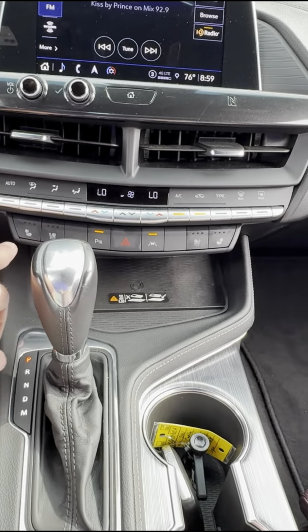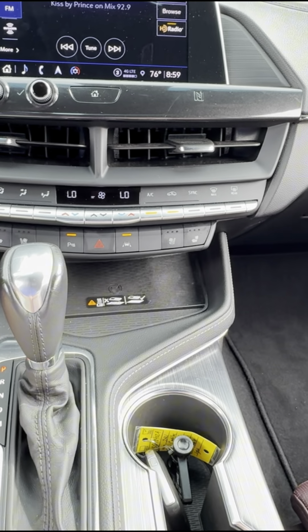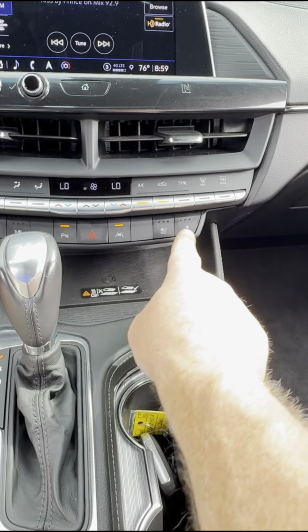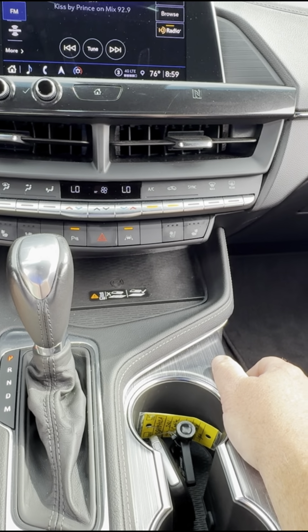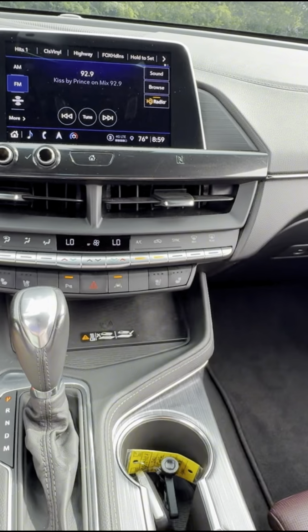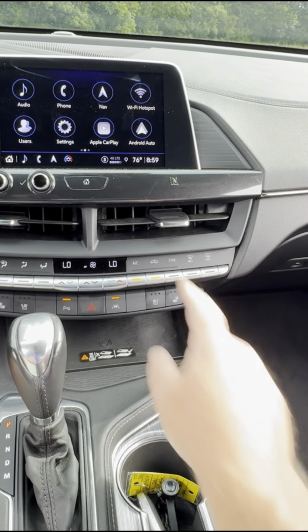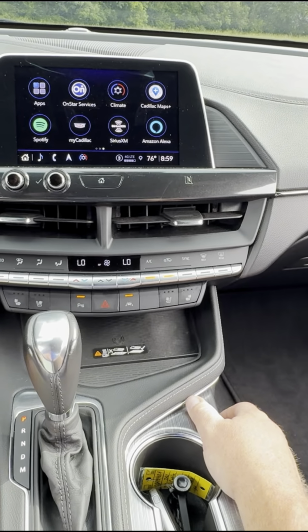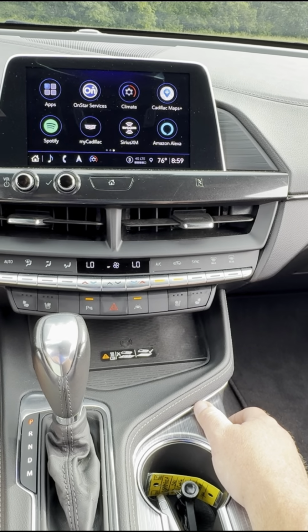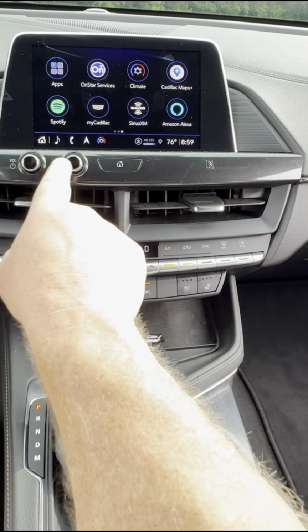All right, we got heated seats, cooled seats. There's some parking sensors to let us know stuff is going on. Lane keep assist, there's one for the passenger side. We got dual zone climate control. A little bitty screen. I'm kind of disappointed in the screen size, but hey, it is what it is. Android Auto and Apple CarPlay. There's Sirius XM. There's Alexa. Gonna do some Cadillac maps. There's OnStar. Volume knob.